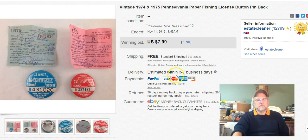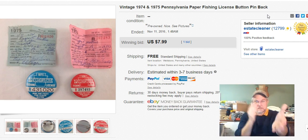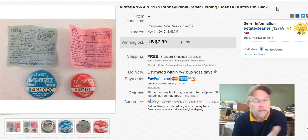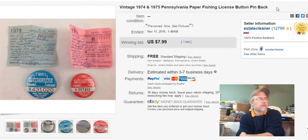So next. These came in, I talked about it before, that plastic cigar case that I bought for $1.99 at the Goodwill. It had a bunch of doodads and trinkets in it and all kinds of things. This is something else that was in there, these old Pennsylvania fishing licenses. There's the buttons and then the paper licenses to go with. I was surprised that these didn't sell faster. They don't sell very high unless they're much older than these ones, the buttons. Anyway, I got $7.99 for them with free shipping, so I didn't make a whole lot because the shipping was still $2.60 to ship them.